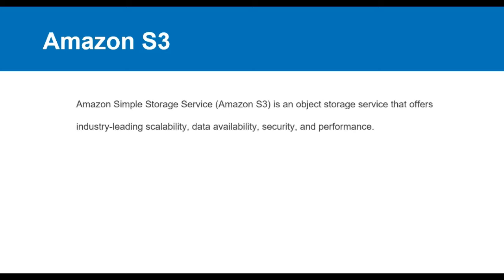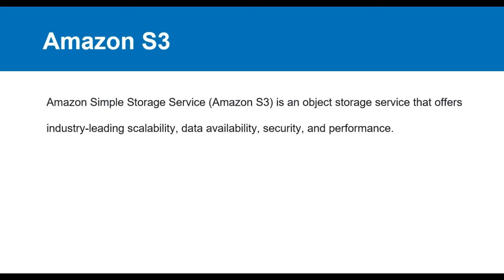So briefly, I'm going to introduce you to the 4 services that we'll be making use of in this project. The first one is Amazon S3, which is Amazon Simple Storage Service. This is an object storage service that offers industry-leading scalability, data availability, security, and performance. This S3 actually provides you with a scalable cloud storage where you can store and retrieve data.